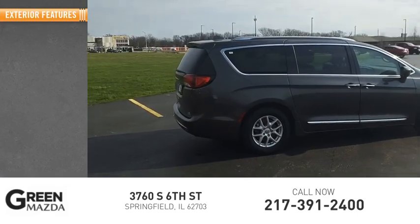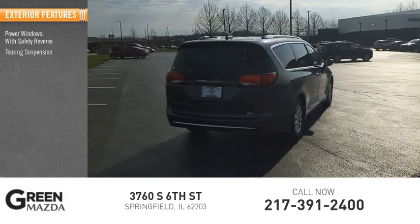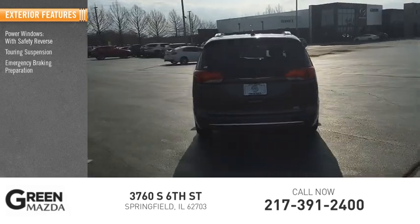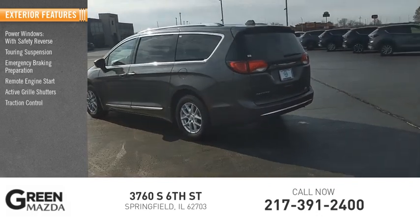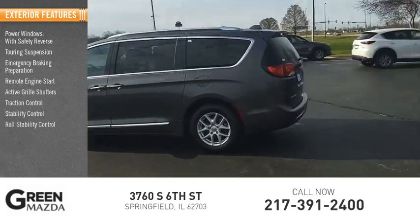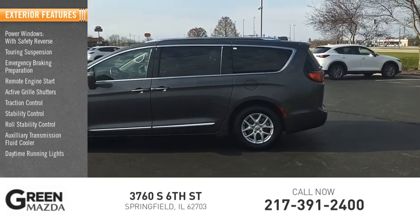Here are some of this vehicle's great options. Power windows with safety reverse, touring suspension, emergency braking preparation, remote engine start, active grille shutters, traction control, stability control, roll stability control, auxiliary transmission fluid cooler, daytime running lights.